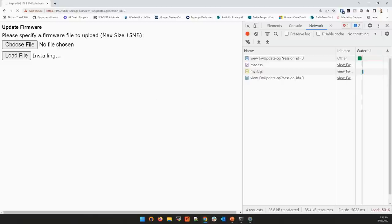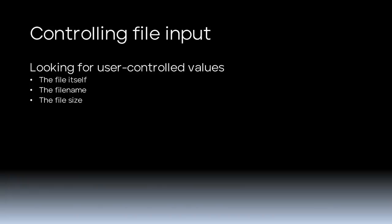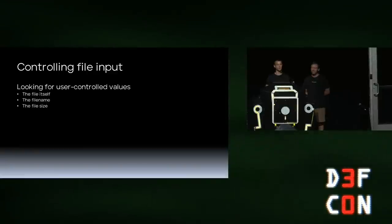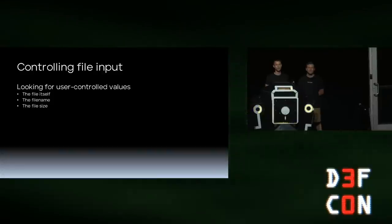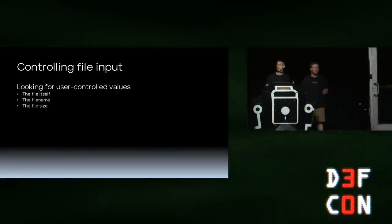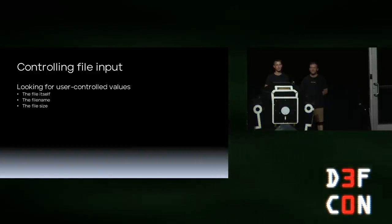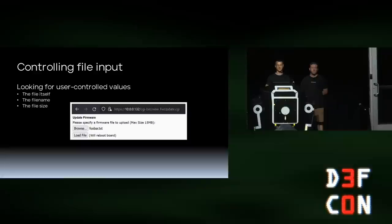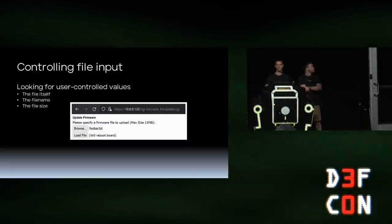All right, let's go back to slides now and continue on and explain what's happening in the background. Okay, we have a file that we've now controlled the file input to. There's a few areas of interest. We could look at the file contents itself. You might have just heard the board reboot or the controller reboot. We could look at the file contents itself for some kind of an overflow, the file name, the characters that are input, even things like the file size.